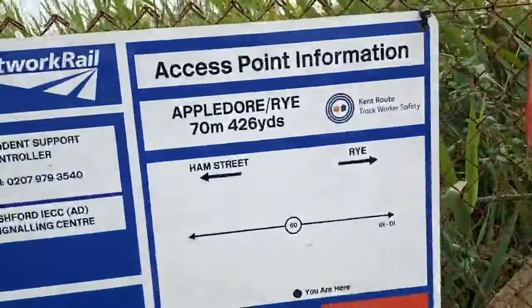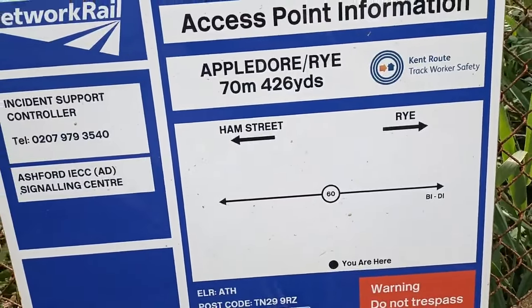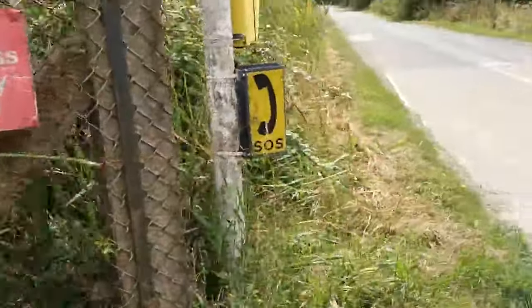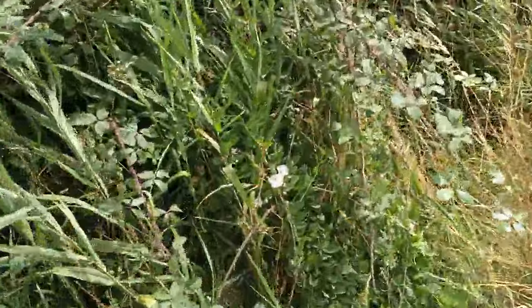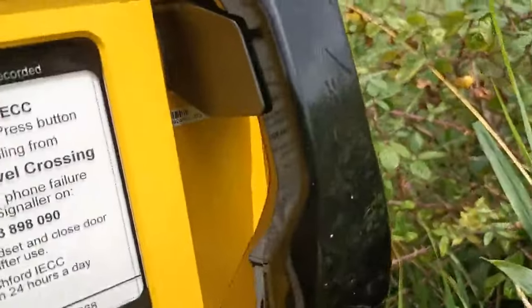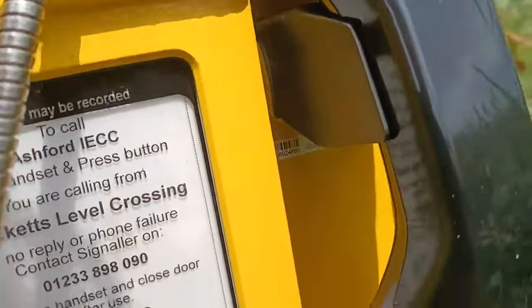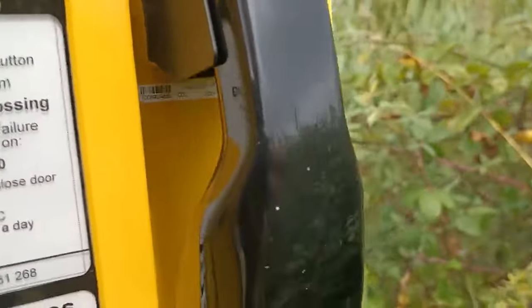Right, here's your what three words. Interestingly, that doesn't say Appledore, and it should. Back of this set of lights, there's only three telephones here, which is odd. It's more than usual, I'll give you that. So this one is to call Ashford IECC. You're calling from Becketts Crossing. And Ashford IECC is open 24 hours a day. There's your phonetic alphabet.